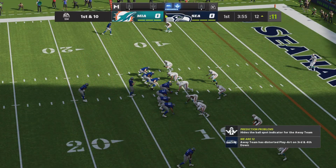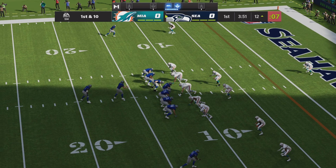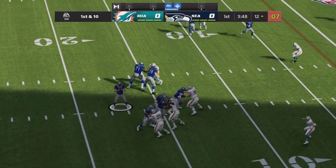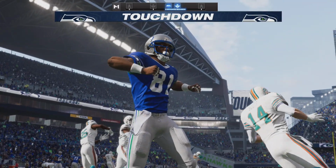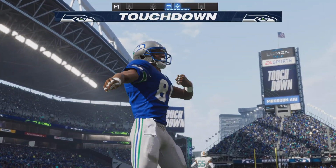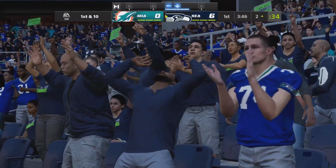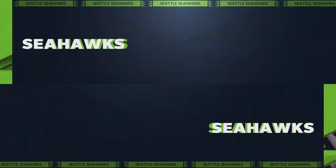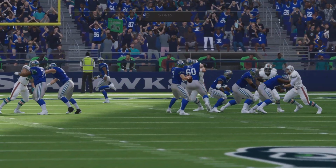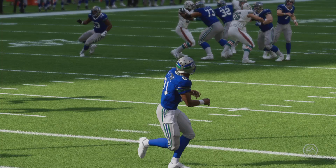So how about this for field position after the big play? Inside the 15 now as they come up on 1st and 10. And he's got it. Caught in the end zone for the Seahawk touchdown. A great effort there to make the grab. And the Seahawks take the ball down the field and score on their opening drive. And that's how they envision to get the football to start the game and score.